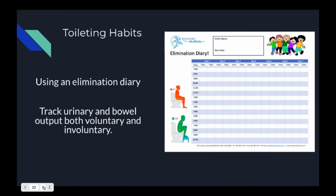It's just a chart. It's a very friendly chart to track urinary and bowel output, both voluntary and involuntary. So you can track accidents, you can track volume, you can do all that kind of stuff in a very simple format that we do out for the kids with little reminders.